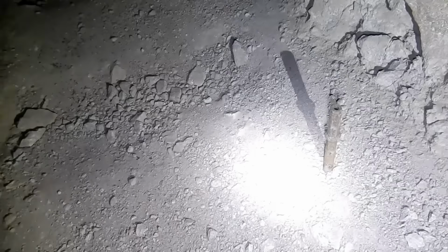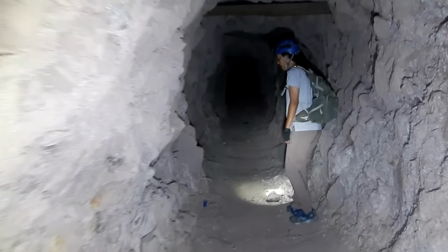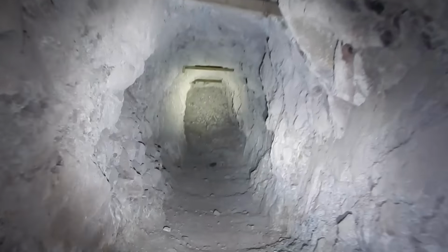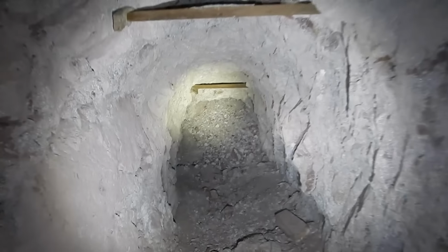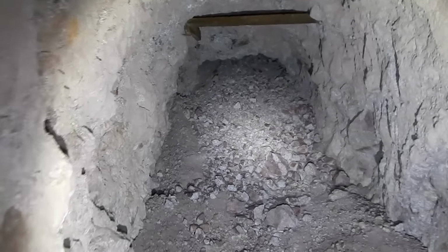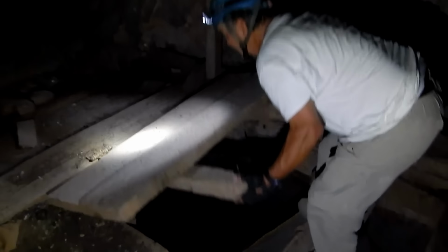Another drill bit stuck in the ground. Looks like this is going to be the face of this right up here. Looks backfilled a little bit, doesn't it? Right. Let's see what happens if we lift the hatch up.